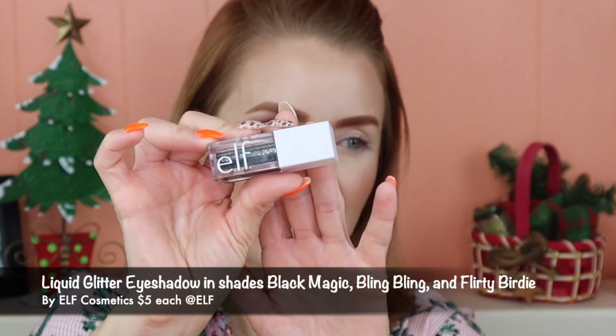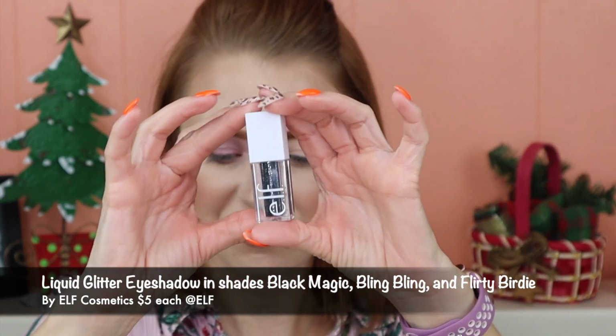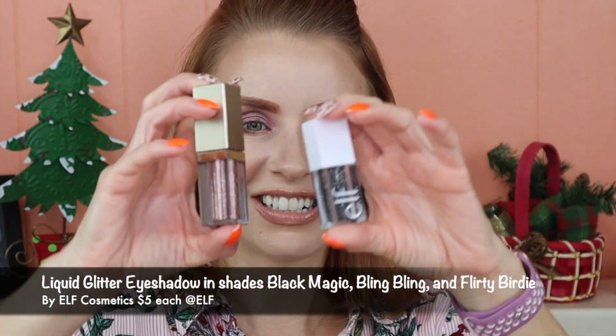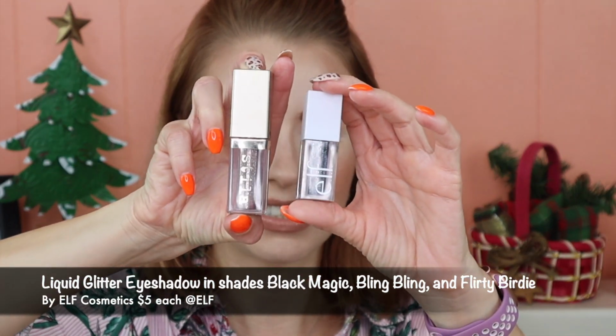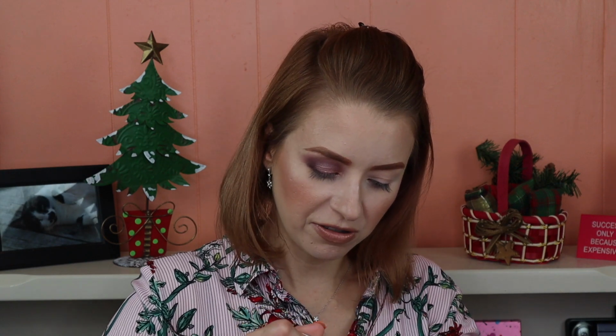So now we're going to dive into one of our liquid glitter eyeshadows, and I'm going to go in with the shade Black Magic. Isn't the packaging so cute on these? They're really small, and if you compare it to the Stila, you'll see just how small it is in comparison. This retails for $5. You get 0.1 fluid ounces in here. Let me go ahead and swatch it for you so you guys can see what this looks like.